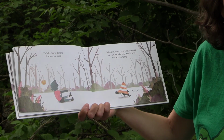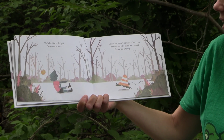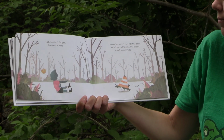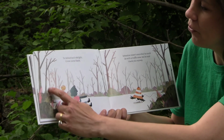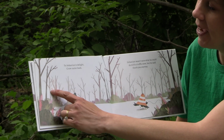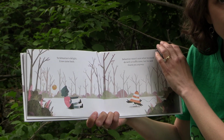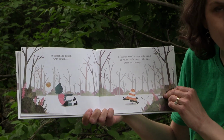To Sebastian's delight, Crow came back. Sebastian wasn't sure what he could do with a traffic cone, but he said thank you anyway. So let's look over here. Let's see, I see the yarn, and now we have some spoons hanging there. I wonder what's going to happen. And what is Sebastian going to do with a traffic cone?